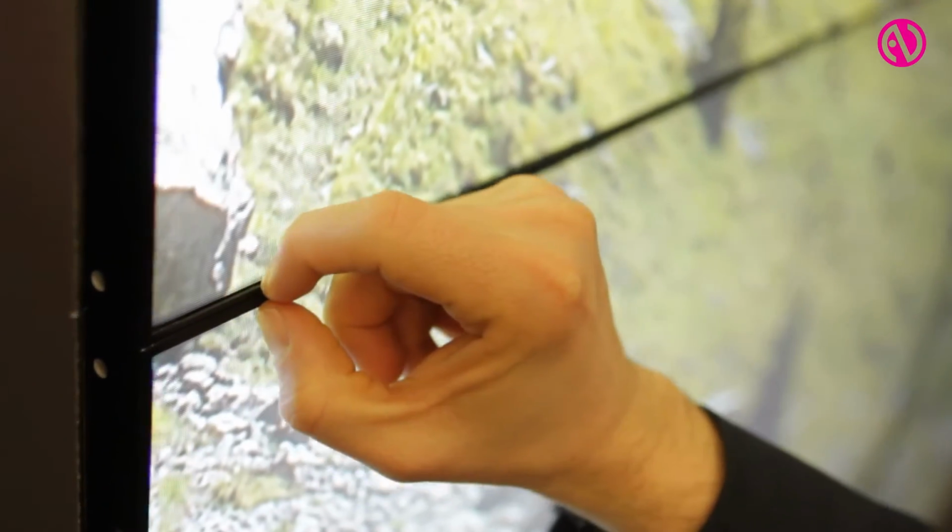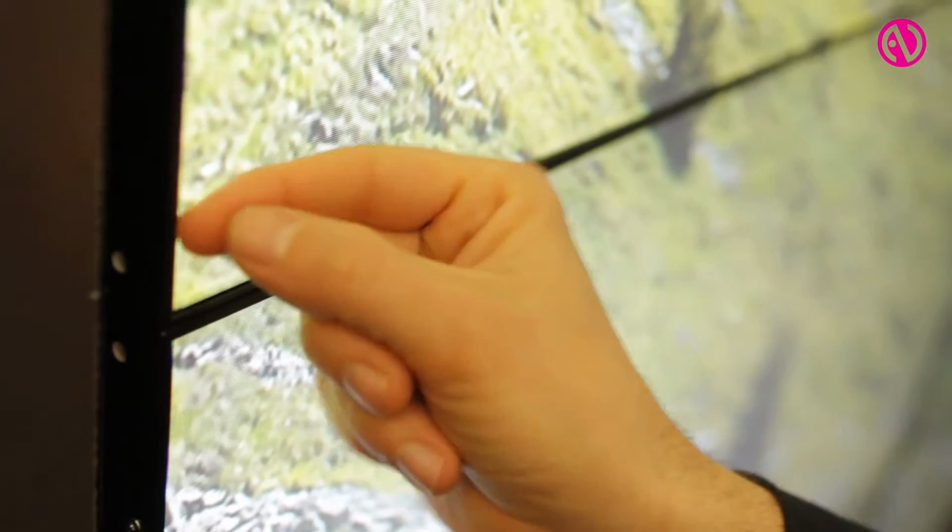We are presenting in the Panasonic booth at ISE the new 55 inches video wall. So the reason for a video wall is to make a big impact with a big image. So when we have introduced this new video wall, we made this a key to have a very small bezel, so then you cannot notice the difference between the screens.